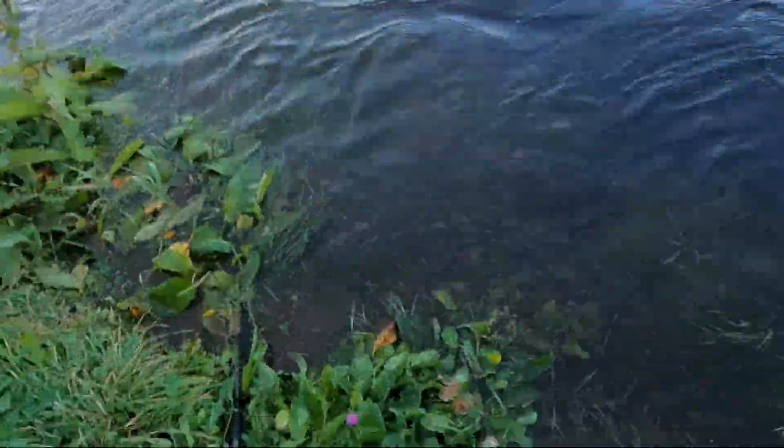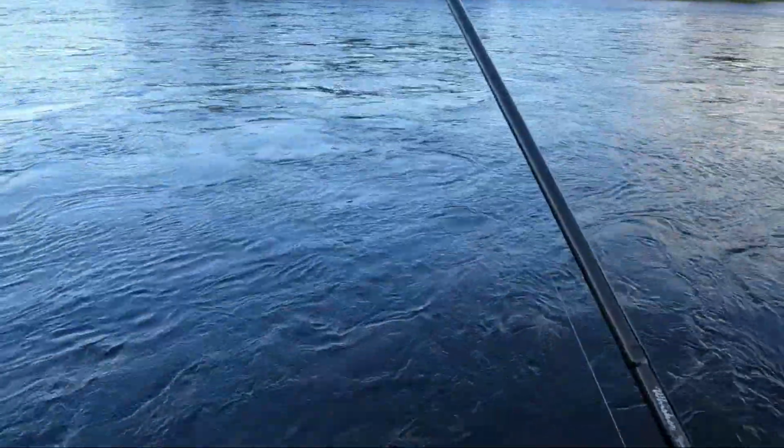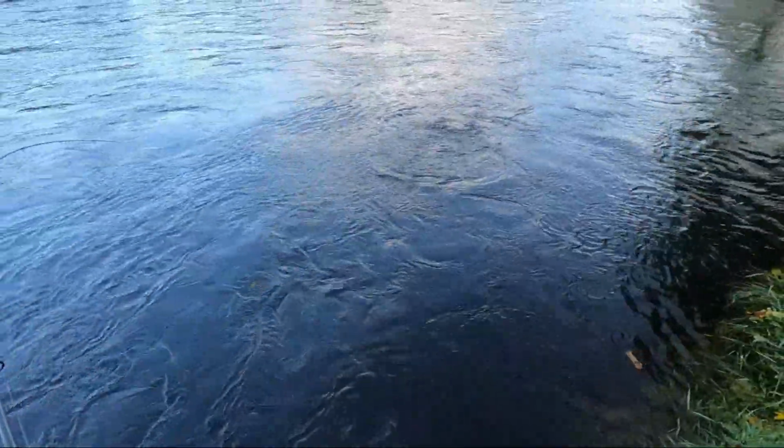Hopefully just get him to sit there while I need two hands to undo this net properly. Right, here we go. Right. Big old cockfish.